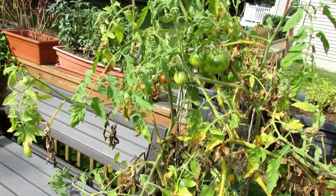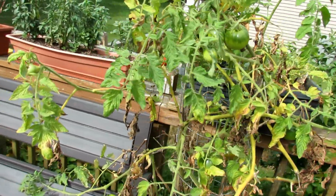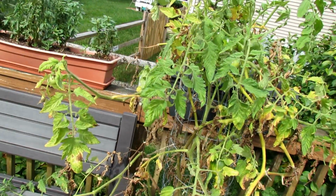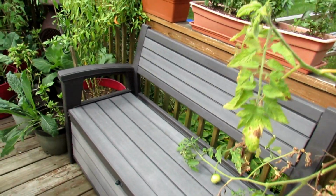This is a tomato plant that I cleaned up and saved with the hopes that I would get more tomatoes, and I've been getting tomatoes off of there. There's a little tiny one left back there. But if the green ones don't mature, I'm going to have fried green tomatoes.